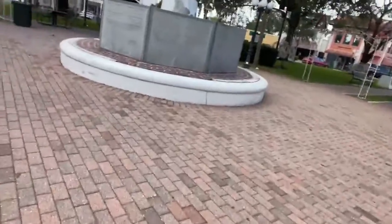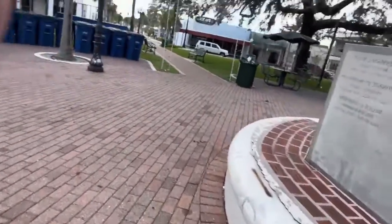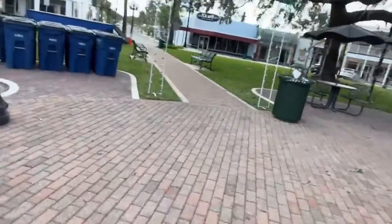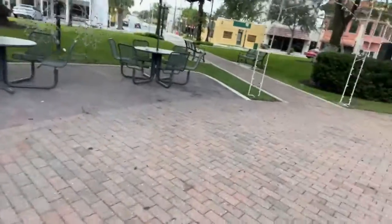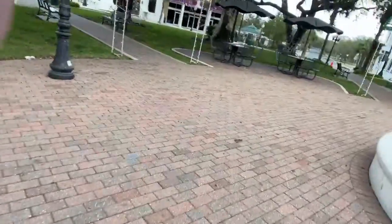US 27 was just pouring rain just a minute ago when I was there. So I'm just gonna give you all a little hand of wind. So I think the rain is coming. Ah, this is what I wanted to show y'all.